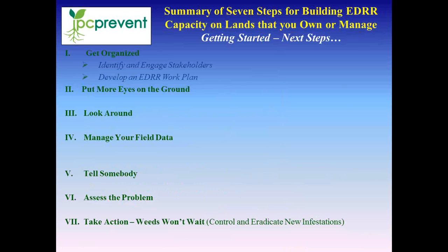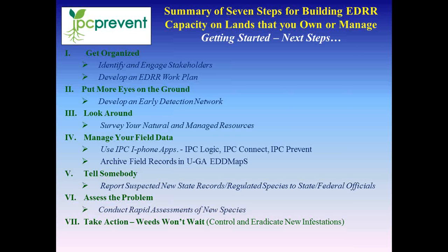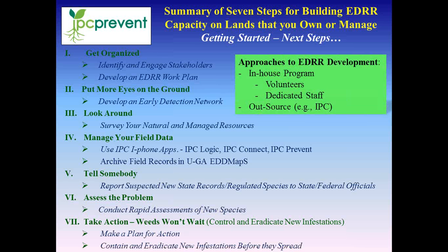So in summary, we have 7 steps for developing EDR capacity on the lands that you own or manage. We want you to get organized, put more eyes on the ground, look around, manage your field data, report this stuff, tell somebody, assess the problem, and take action. Eradicate everything you can. You can do this as an in-house program of volunteers or dedicated staff, or you can outsource this to a company like Invasive Plant Control. Either way, the most important thing is that we don't need any more weeds in our country.